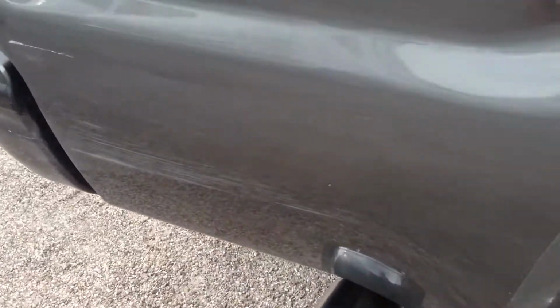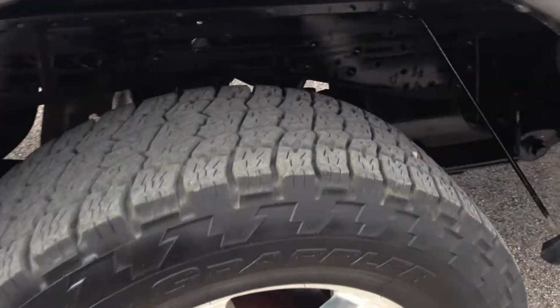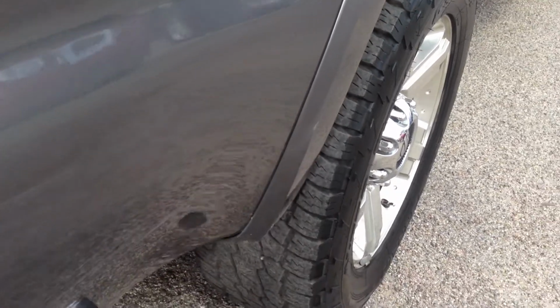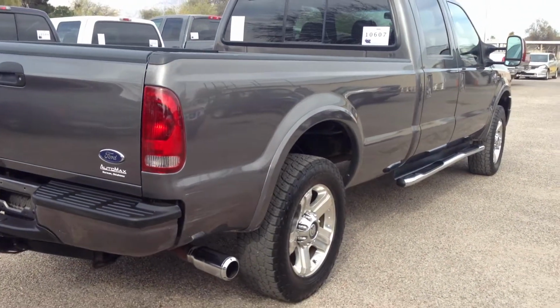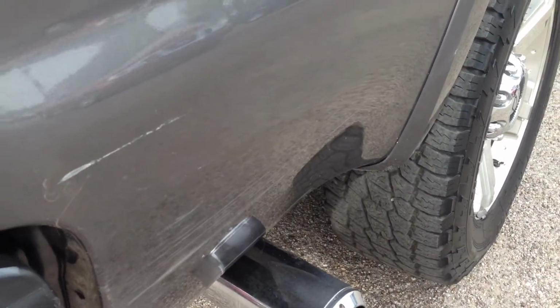Aha! Here we go. Looks like something scraped it right here. Could use a little touch-up paint right here. And this is not through the clear coat, so that should buff out if you throw a color sand out. As you can see, there's no dent at all in that. It's like they got too close to a bush or something. There's a little bit right here. But there's no dent at all in that. And honestly, if you touched up that one part right here and then really buffed this, that's going to go away.